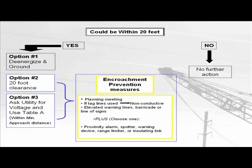If we are within the 20-foot area, we have three options we can choose from. Option one is de-energize and ground the power line. Option two, we maintain the 20 feet of clearance. Option three, ask the utility for the voltage and use Table A with minimum approach distances.